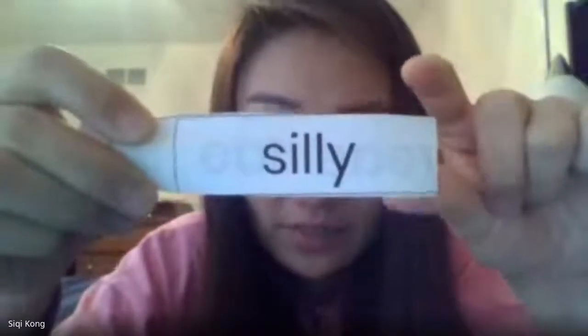Silly. Why is there 2 L's there? So it doesn't extend the I. So it blocks magic Y from working, right? So it's silly instead of sily, right? Okay. Next one.